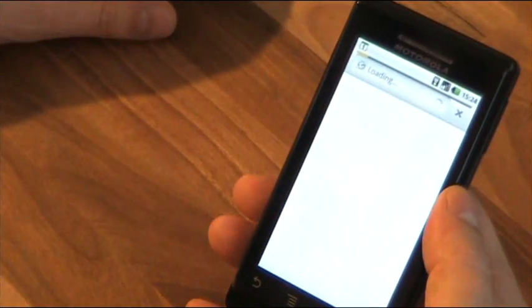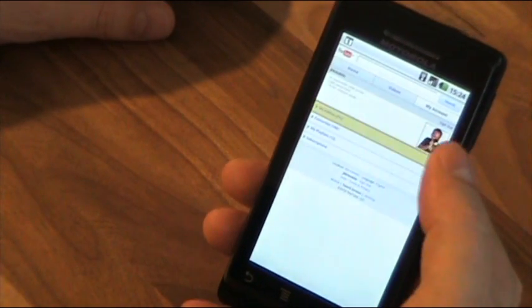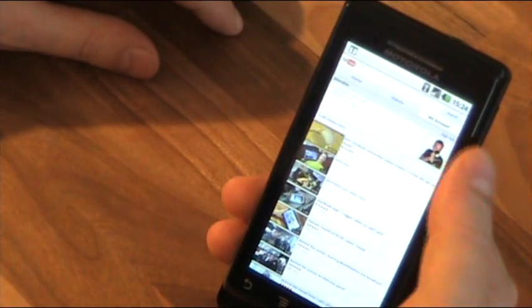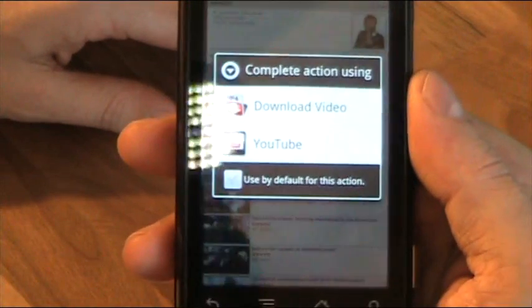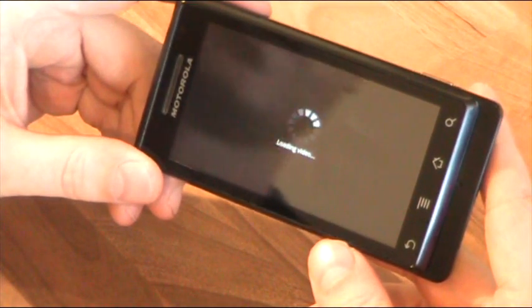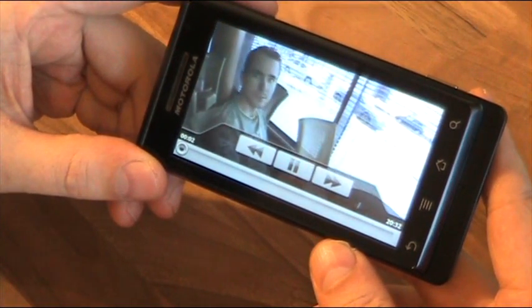And let's do some YouTubing. I would really suggest you get the live bookmarks thing. I really enjoyed using that. It's a cool thing. Let's open YouTube, and of course I have the YouTube downloader, the TubeDroid, so I can download videos too. But let's watch a video now just to show you how speedy everything is. So no waiting really. Everything works fine.